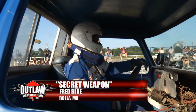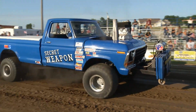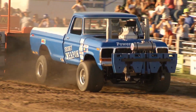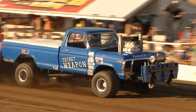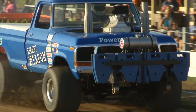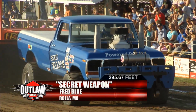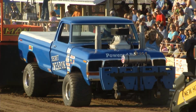This is Fred Blue, a man out of Rolla, Missouri. He's a motor builder by trade. He builds his own motors, builds a lot of motors for a lot of other people. Oh, look at the smoke come off that clutch. He's got a problem. That clutch smoked way too much, slid it way too hard. Messed him up on the starting. In fact, the way it went down right there, I'm not too sure. He only gets a distance of 295 and 67.